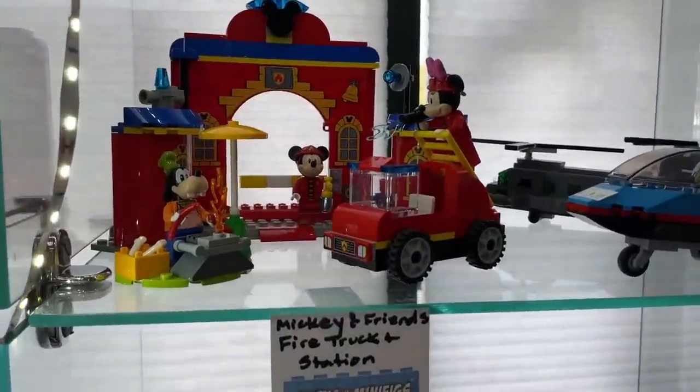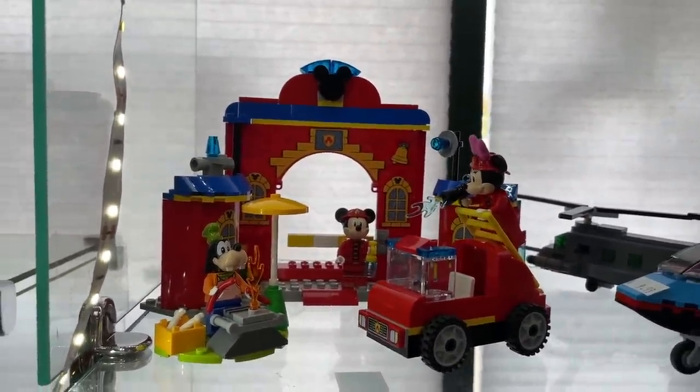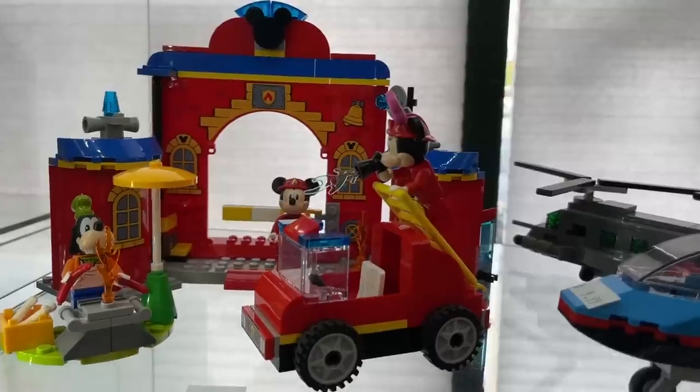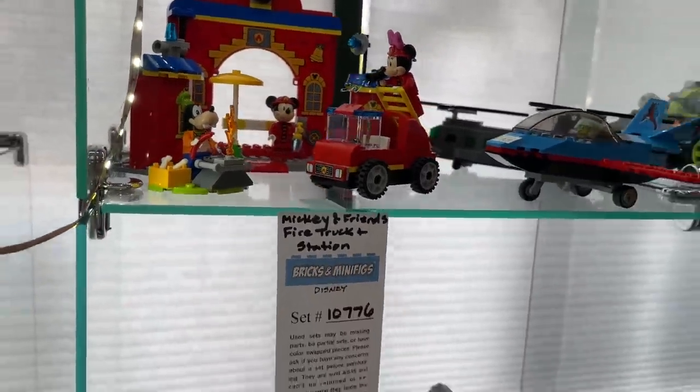Mickey and Friends, the fire station. I love it. So we just got the new wave of Mickey and Friends and I love the figures in that. Definitely stay tuned for City Up, how we're incorporating those into our Disney World, but that's really cool to see that one here. Check this out over here.